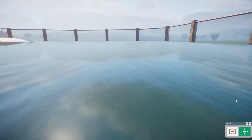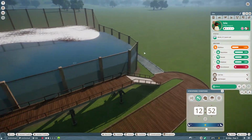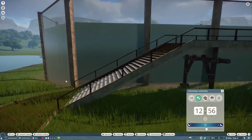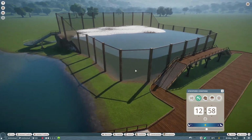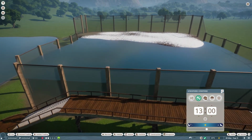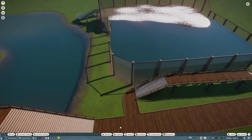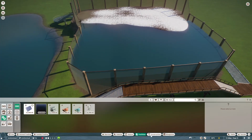So, okay, that's enough of the penguin. Let's just go back to the habitat. So obviously by doing it this way, you sort of could do a second path here for people to view the water, and then another bit here, or go even a level higher and do like a feeding info station thing somewhere.